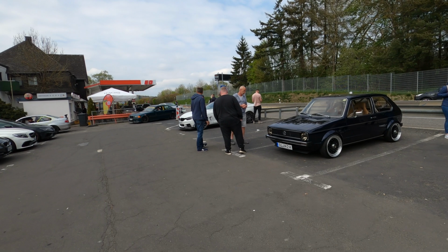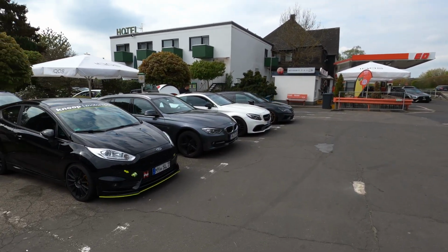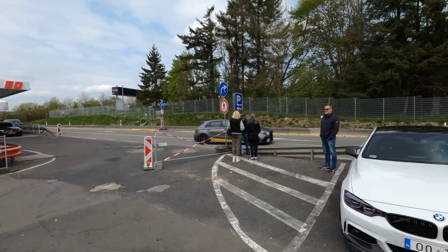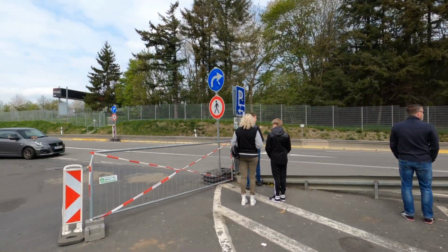Around the back of the petrol station there's also a hotel if you need to get rooms, as well as plenty of parking. That's also the place where you tend to end up going for media accreditation when doing the N24. Now, most people come here either to let off a bit of steam after doing some laps or just simply to spectate.